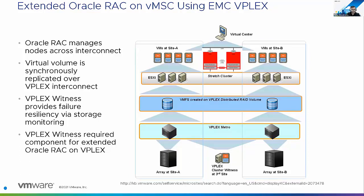And what essentially happens is EMC VPLEX provides what's called a witness, which provides failure resiliency via storage monitoring. The VPLEX witness is a required component for extended Oracle RAC on VPLEX. If you have a split brain, it decides which part of the Oracle RAC cluster lives and which part of the Oracle RAC cluster gets a reboot.